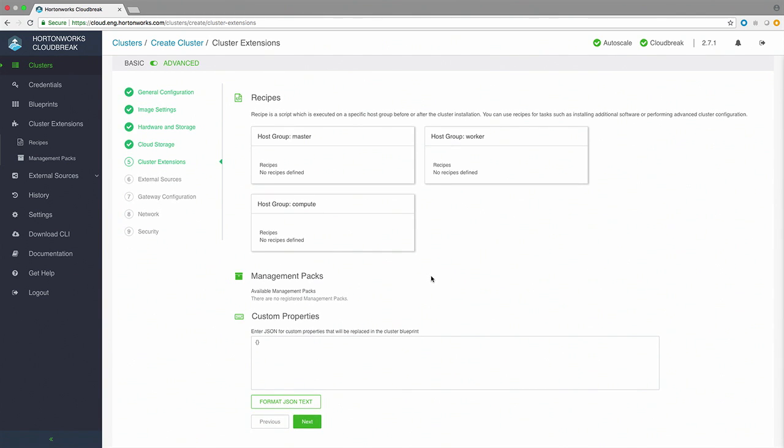So cluster extensions. Again, we give you very prescriptive guidance in Cloudbreak on how to get these workloads up and running, but we understand, just like custom images, there are customizations that you're probably going to need to make. So we have this concept of recipes here. This allows you to run shell scripts, and you can determine at what point during the cluster installation that these scripts are going to run.